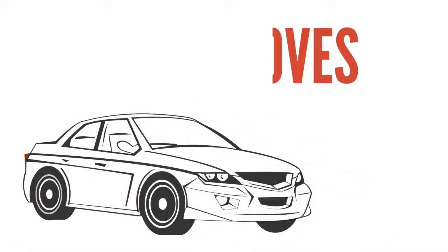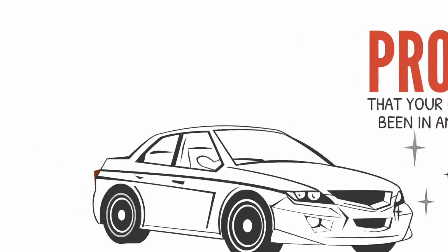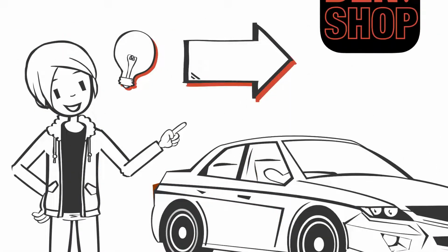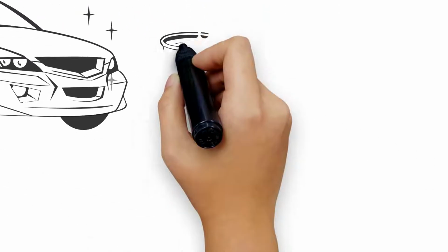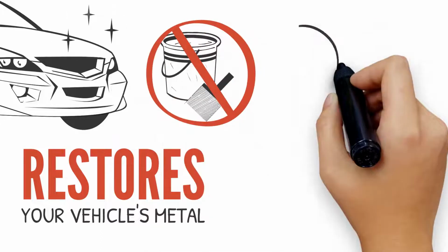Your factory paint proves that your car has not been in an accident. This video is created to help you understand the value of paintless dent repair and whether or not Dent Shop is the right solution for you. Our repair process restores your vehicle's metal to its original shape without having to repaint your car.